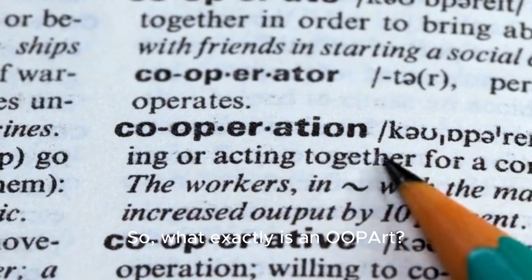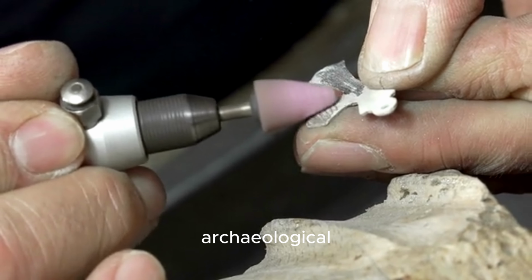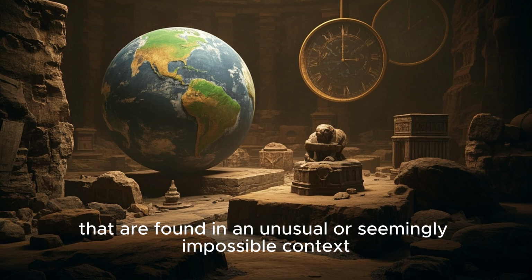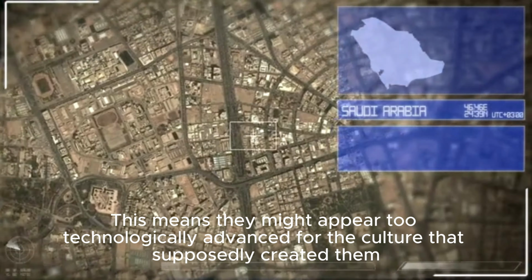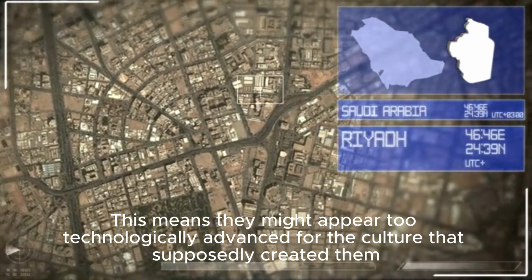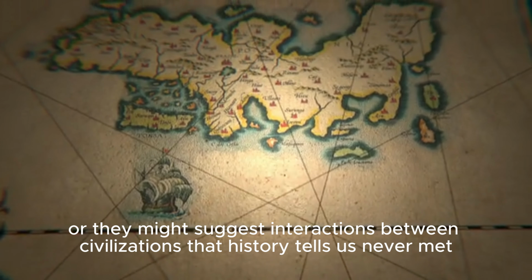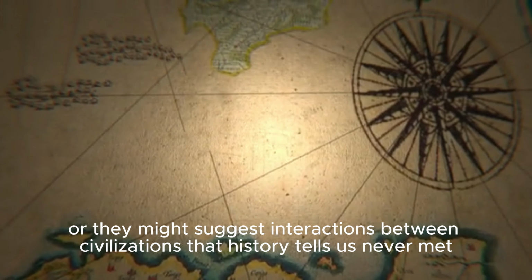So, what exactly is an OOPArt? The term refers to objects of historical, archaeological, or paleontological interest that are found in an unusual or seemingly impossible context. This means they might appear too technologically advanced for the culture that supposedly created them, or they might suggest interactions between civilizations that history tells us never met.